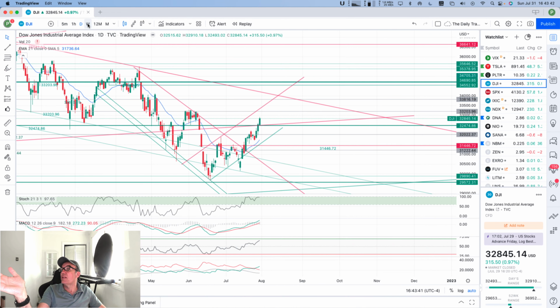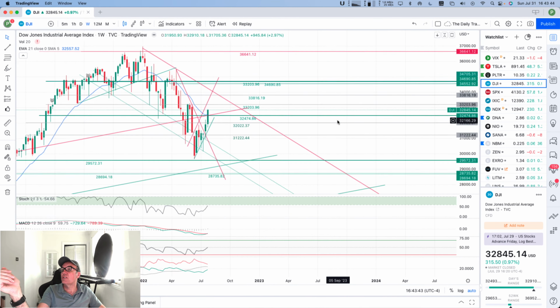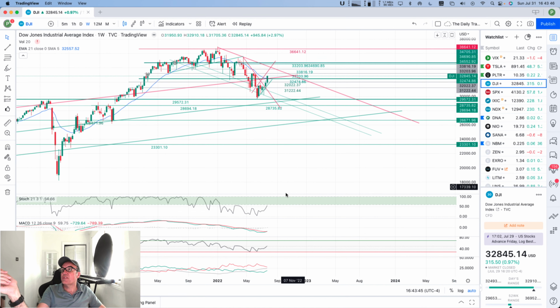Everything is great. Let's go look at the weekly chart. Weekly chart, we don't have stochastic yet on the weekly chart. We don't have stochastic over 60. We don't have DMI. We have RSI. Do we have? Yes, we have MACD. So yeah, we don't have stochastic yet. So it's going to be interesting to see if we keep on going.